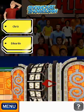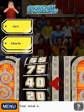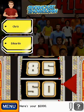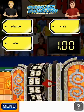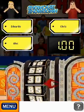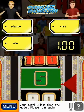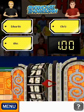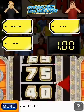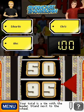Take your spin. Your total is... $1. Here's your $1,000. Stand next to the wheel. Spin the wheel. Take your second spin. Spin the wheel. Your total is... $1. Here's your $1,000. Your total is a tie with the leader.